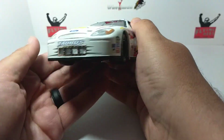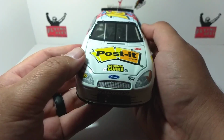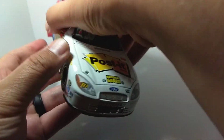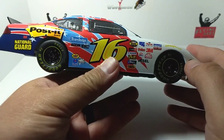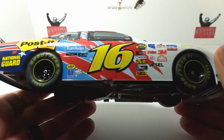Let's take a look here. Ford Taurus. Beautiful front end on that thing. White, National Guard, Post-it. Those fluorescent colors really stick out. They do a good job with that. Go down the passenger side, exact same as the driver's side, all the way down. We'll tilt it so you can see in the light. All the way down.